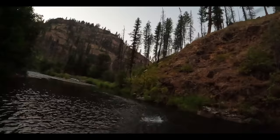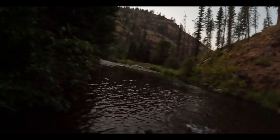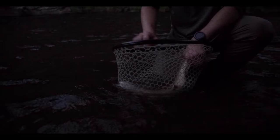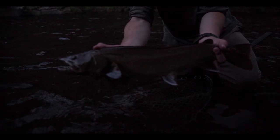Bigger one, bigger one, that's a bigger one. There we go. Oh my gosh, that's a big one. That's a way big one. Wow. That's probably that 21, 22. Look at that fish. It's like a 22, 23 inch bull trout.